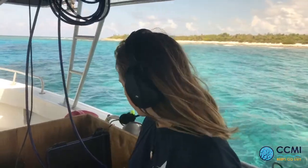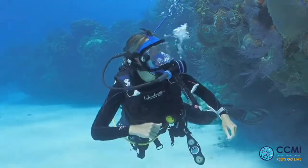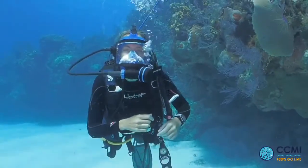Alright, so we're all ready to go up here, so let's check in with the guys down below. Hey Claire, how are you guys doing down there? We're doing well on the reef here. How are you up on the boat? We're all set and ready to go up here, so take it away.